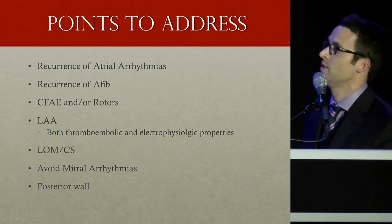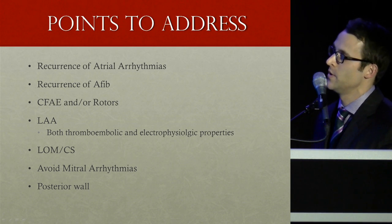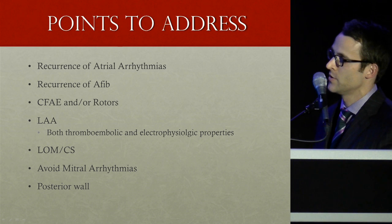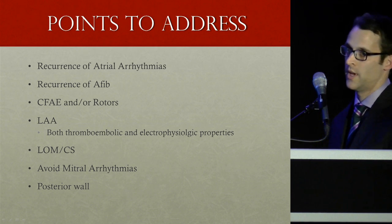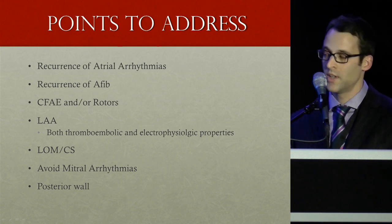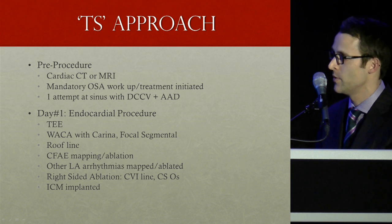So these were our points that we set off to address. Patients presenting with other arrhythmias, recurrence of their AFib from prior ablations, CAFEs, rotors, how do we deal with the appendage and its associated structures, how do we avoid mitral arrhythmias, and what do we do with the posterior wall, and how do we deal with that? Because we know that if you don't isolate your posterior box, it's not complete, and you can get these recurrences from within the box.